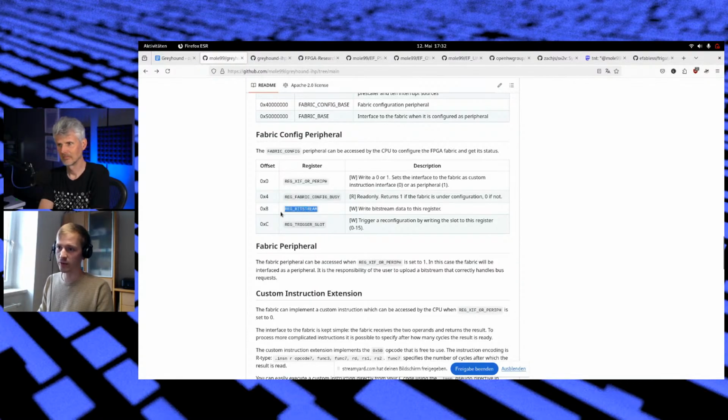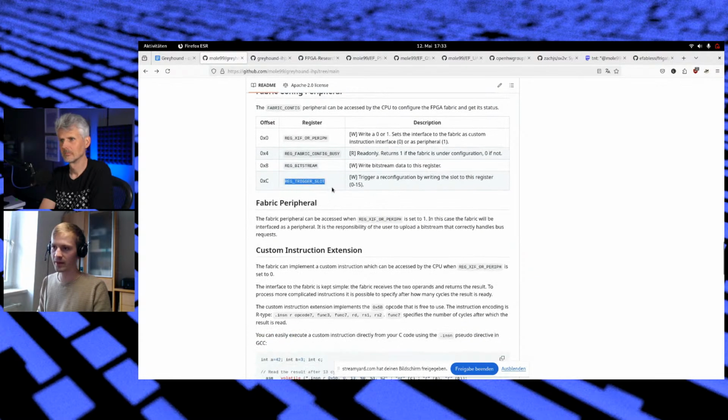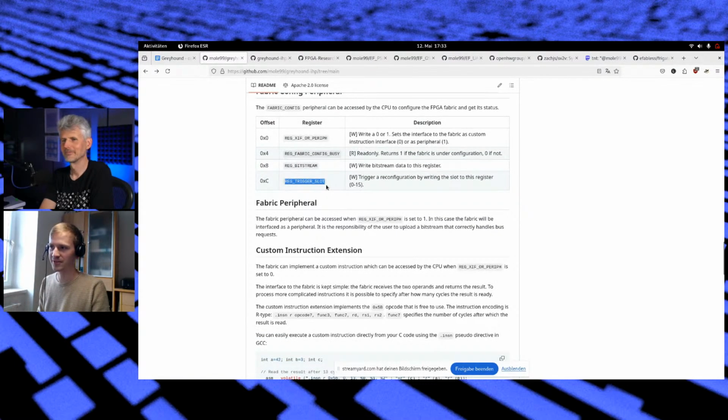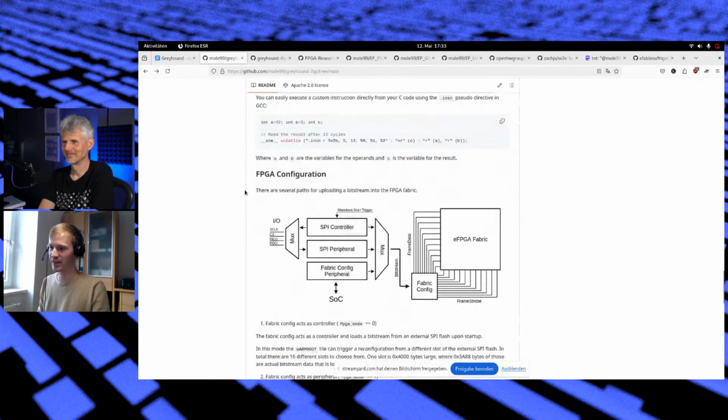Here you can just write your bitstream. And with this, it's also possible to do a partial reconfiguration of the FPGA. So you can send in just one frame or more and reconfigure, for example, a column of tiles. Or you can trigger the reconfiguration, and the SoC can just lean back and do something else and wait for it to finish. So these are all of the ways to configure the FPGA fabric.